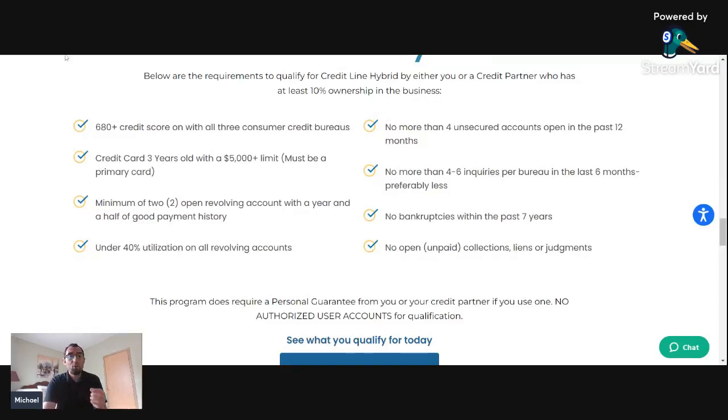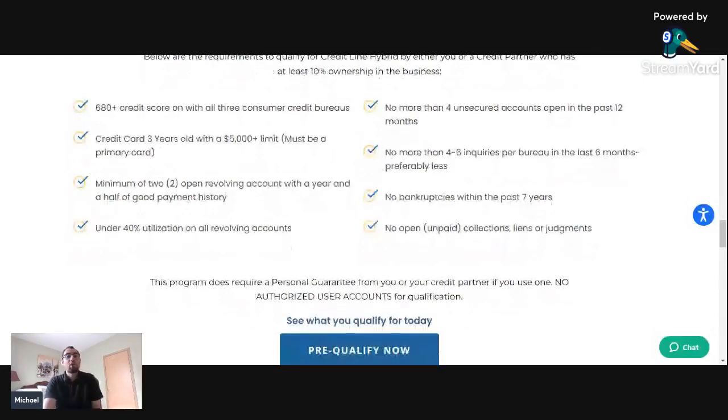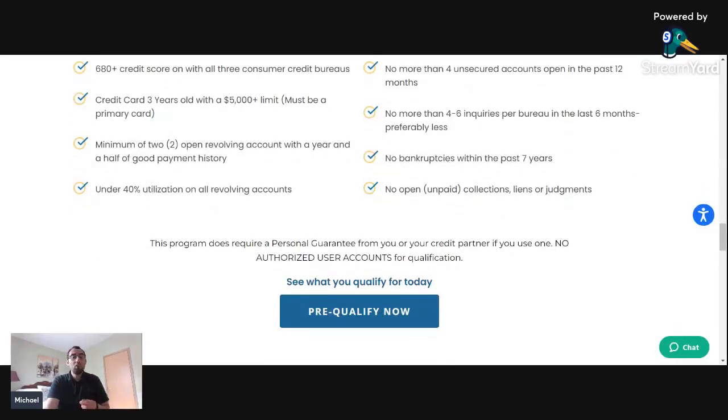It is very important for us to issue you business credit cards and a determinant of how you handle your personal credit. And what we need to look at are those reports on how they are reporting, what is reporting, to say what makes sense to actually give you in terms of limits, what types of credit cards. So credit card 3 years old with a $5,000 plus limit. It must be a primary card. Minimum of 2 open revolving accounts within a year and a half of good payment history. Under 40% utilization on all revolving accounts.